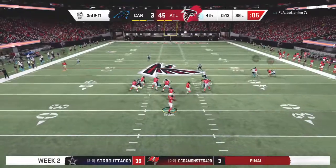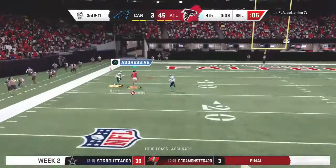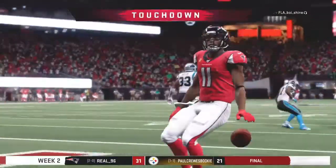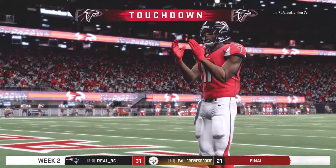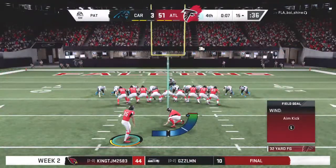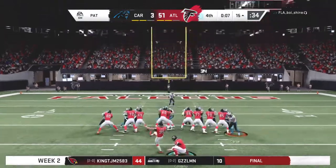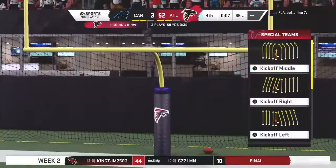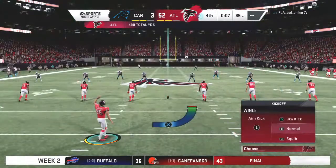To throw on third down. Stokes looking downfield for Jones. Got a man that's caught at the 6-yard line. Touchdown, Falcons. Julio Jones, 61 yards as his guys continue to put this one out of reach. Extra point right down the middle, and that will extend this big lead.